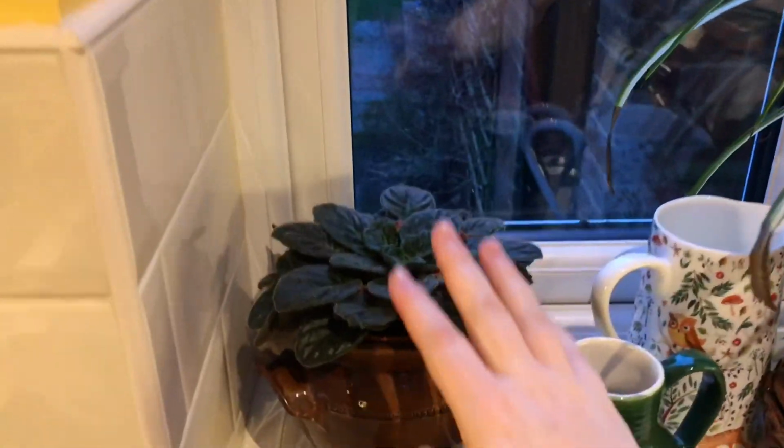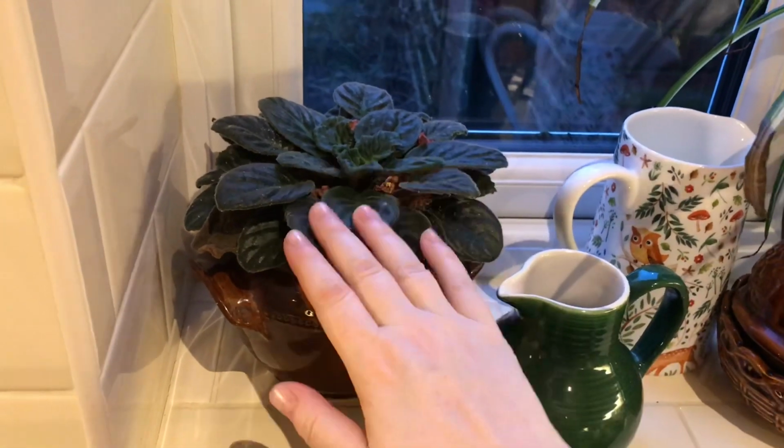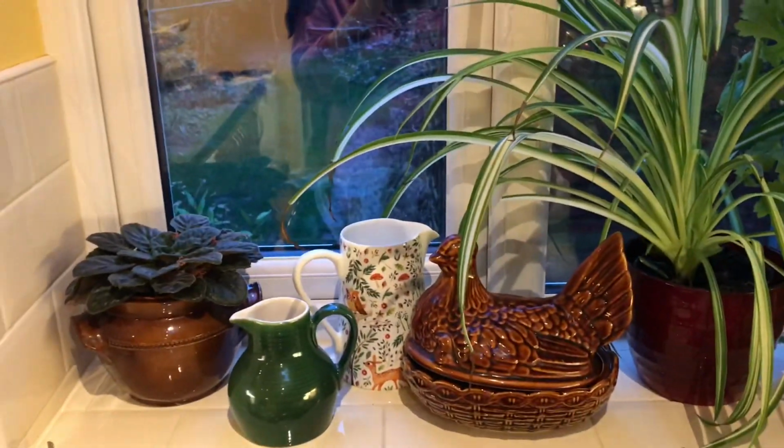And then this is an African violet, which I need to pull the dead flowers out of, but it's ever so healthy and happy. There you go, refreshed and revived.